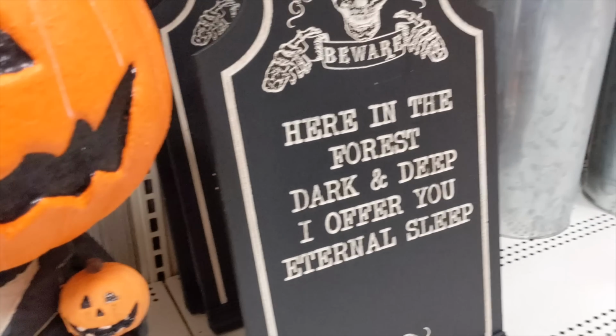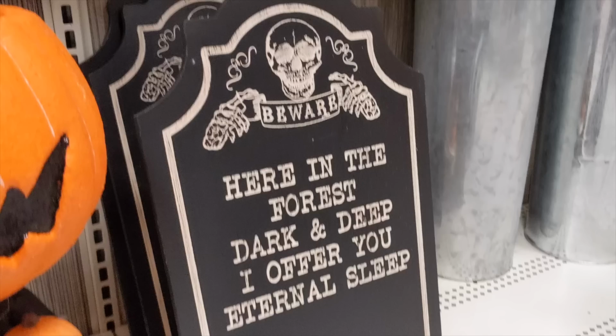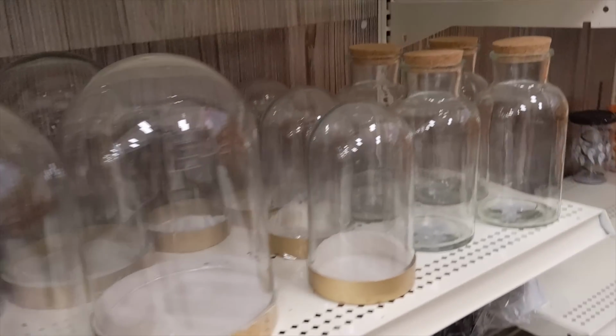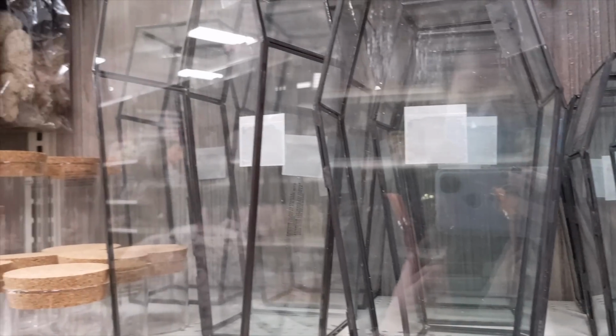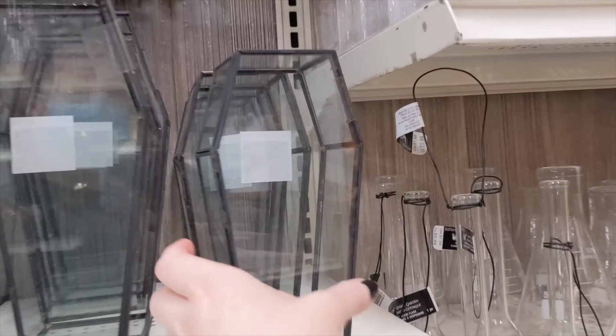There was a sign in the shape of a tombstone that said, "Here in the forest, dark and deep, I offer you eternal sleep." I thought that was very unique and different from most other sayings that are like trick or treat, happy Halloween, etc. Then Michael's had a couple of different Halloween themed glass pieces. One of them were these coffins. They came in a variety of different sizes.